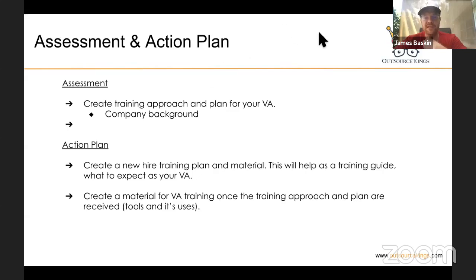So for assessment and action plan, we're going to create a training approach and a plan for your VA. You want to give a company background to your virtual assistant. So for Tim, if you've been in the business of landscape design for 10 years, then you can say to your VA, we've been in the landscape design company now for over 10 years. We've serviced clients all over the Franklin, Tennessee area. I'm just saying Franklin, Tennessee, because I'm thinking of it right now. And we've been working with our clients for the past 10 years and providing exceptional service. You're basically not selling, but you're informing your virtual assistant of the company they're working for.